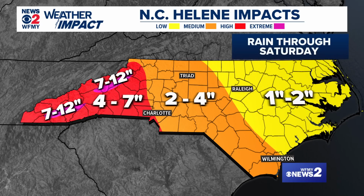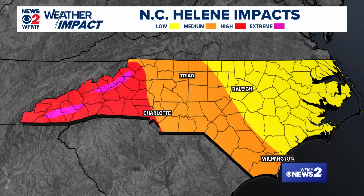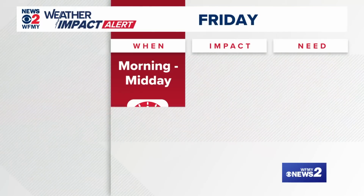As far as the rain totals, we talked about it. That'll be the worst out to the west, I should say. And in the Triad area, about an extra 2 to 3, maybe 4 inches of rain is possible on top of what has already fallen. Power outages will be widespread across the North Carolina mountains, but only scattered in the Piedmont area as we see it right now. We'll keep you posted as we get throughout the system.